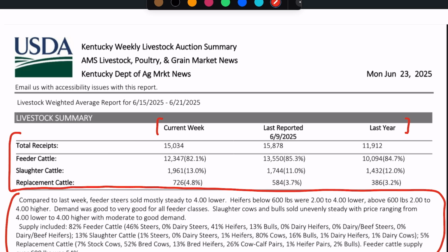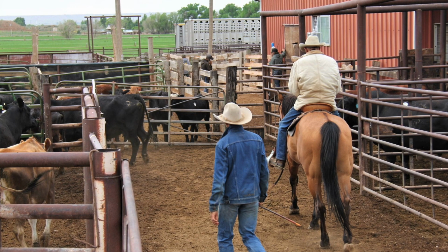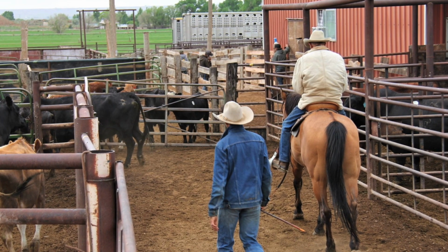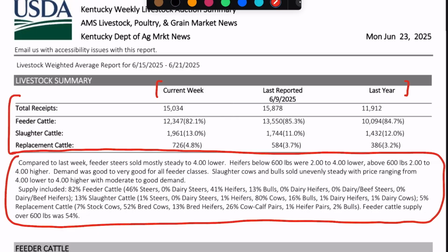The text is also really useful for some high-level discussion. You can just read the description. It'll talk about how the trends were this week compared to last week, right? The one we're looking at here, the market reporters are trying to tell us that calves were stronger, and so were heavy feeders. So just some general take.